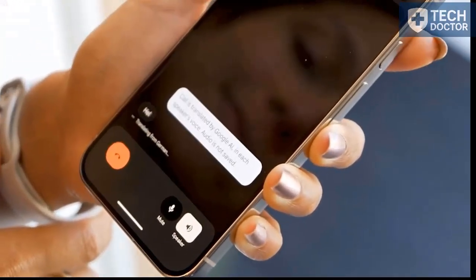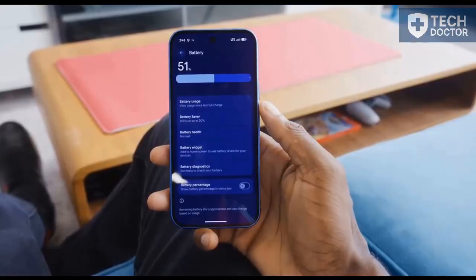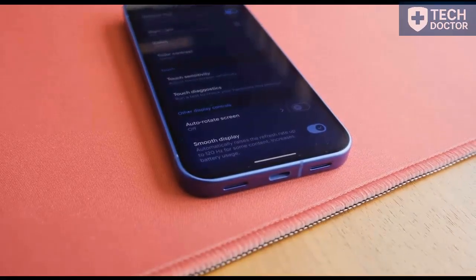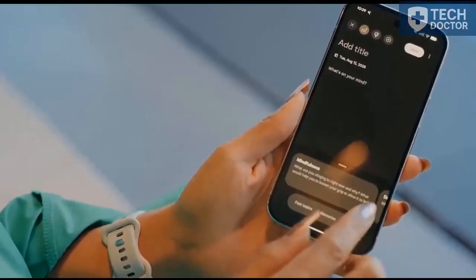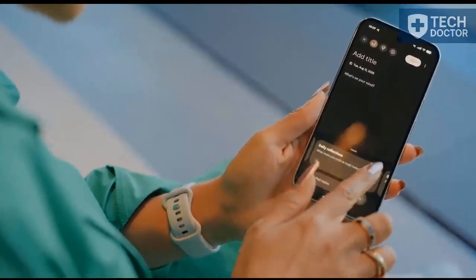Sadly, the Pixel 10 Pro doesn't take full advantage of the new Qi2 wireless charging standard. The Pixel 10 Pro XL can charge up to 25 watts on a wireless Qi2 certified charger, while the Pixel 10 Pro can only charge wirelessly up to 15 watts, so it won't charge faster than previous Pixel phones, but it will still have the convenience of magnets.